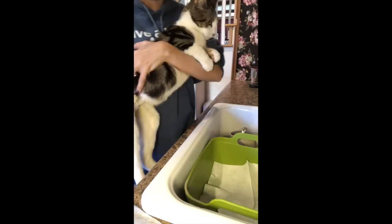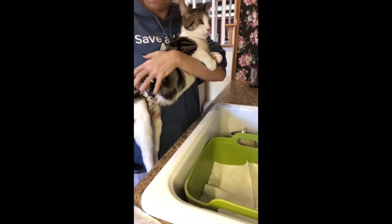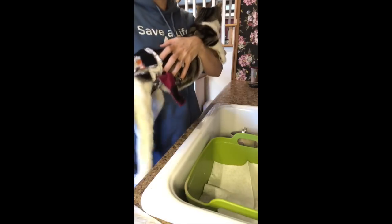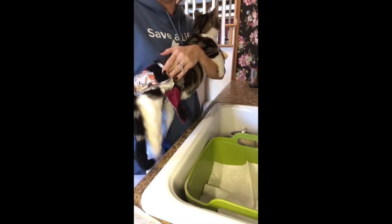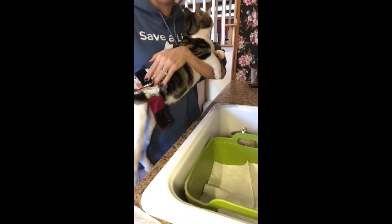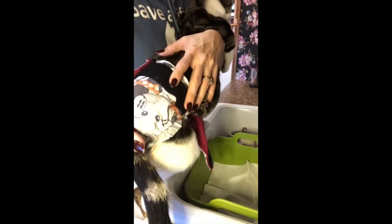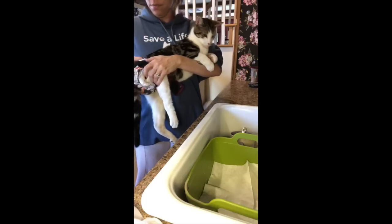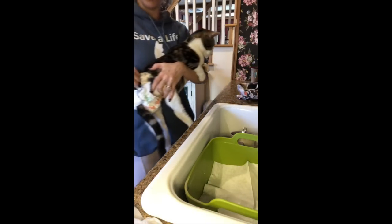So I have a special bin in my sink, and that's where I change him. So first we'll take off his diaper. His diaper is underneath the diaper cover, and the diaper cover is used to hold the diaper on so it doesn't fall off when he's dragging his bum. The diaper cover is from Barker Time. They have an Etsy account, they have an Amazon account, they have an Instagram account. And his diaper is just a Huggies diaper.